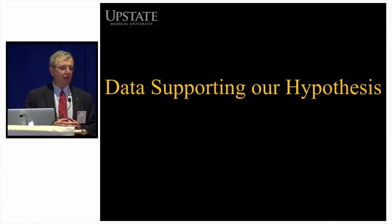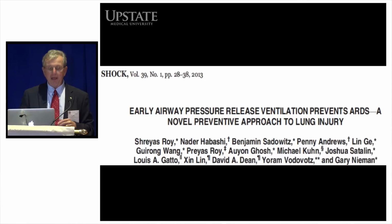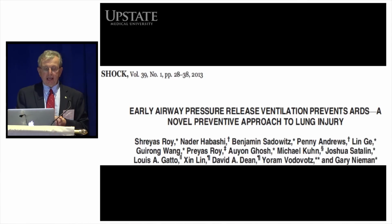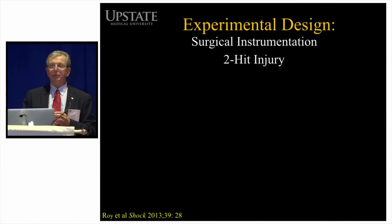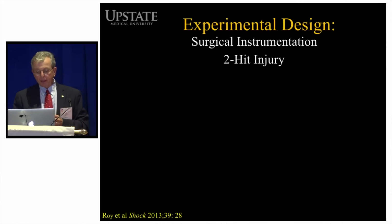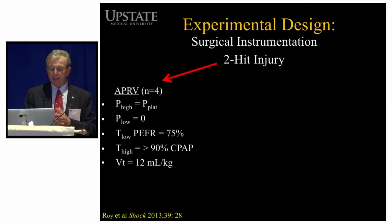So do we have data to support our hypothesis? And Mickey's already shown you some of the data. But I wanted to show you just one of our studies. Again, this is by Dr. Shreyas Roy, using our 48-hour model of peritoneal sepsis and gut ischemia reperfusion. So it's a very clinically applicable model that really simulates almost everything that you see in secondary ARDS.